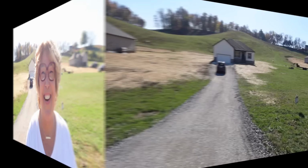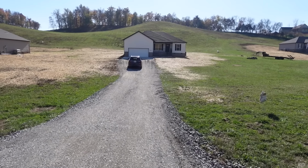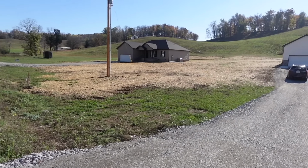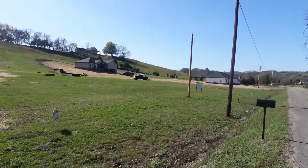We want to take you guys on a tour of the property and a tour of the inside of the house. So let's go ahead and get started. We sit at the bottom of a hill. We sit on 1.5 acres, but there are 4 lots. So there is a house right here. They also have a little bit over 1.5 acres. There's one way over there, and there's one right there.